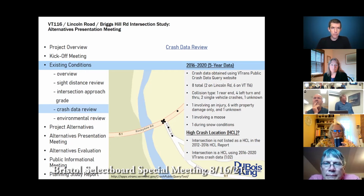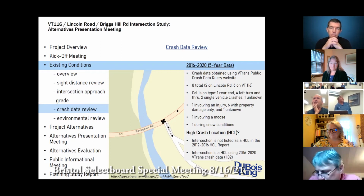So there's 8. There's a little bit of a summary of what those were: 1 rear end, 4 left turn and throughs, 2 single vehicle and 1 unknown. Just a summary of the crashes there. One of them involved a moose, which I don't see very often when I come across this data, and only one of them was during snow conditions.